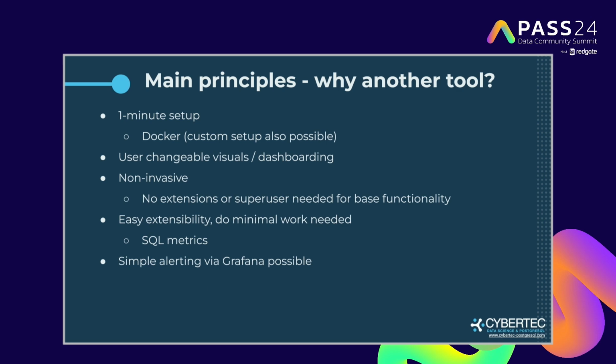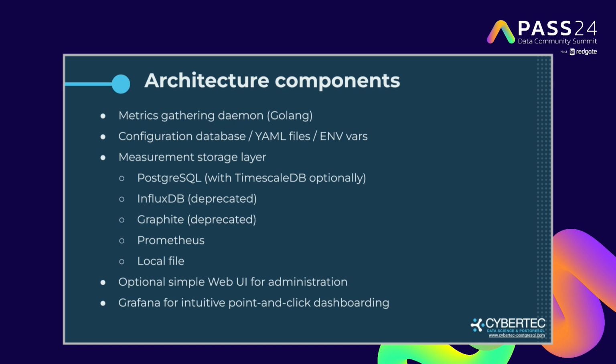And of course, we wanted to have dashboards there, and we wanted to make these dashboards changeable, right? So you can update them for your needs. And what is the architecture? As I said, the main part is a Golang application that gathers all the data. You can configure it with a database, a file in YAML format, or with environment variables. Then we need to put our metrics somewhere, right? The most obvious solution for Postgres people is to use Postgres as a measurement layer. So we started with PostgreSQL.